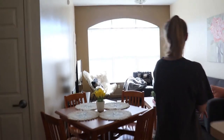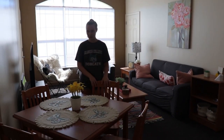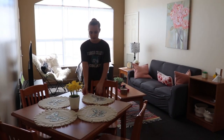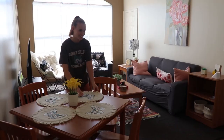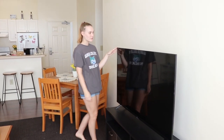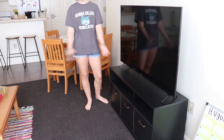Now we're gonna move on to our open living area. This is the table, this came with the apartment, and then there's these cute little mats so you don't get food everywhere. This right here is our TV that doesn't work. I don't know who brought it. I don't know where the remote is. I know nothing about this TV or the TV stand. None of this is me.